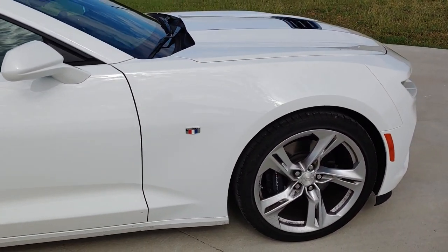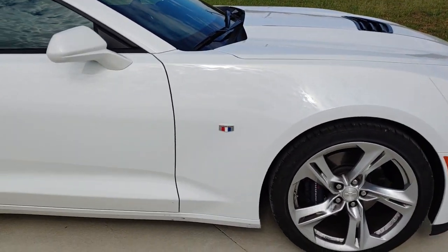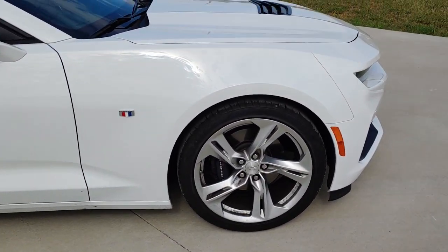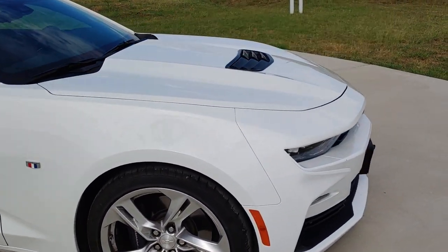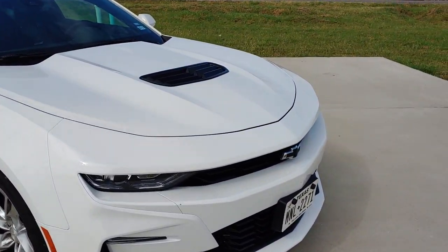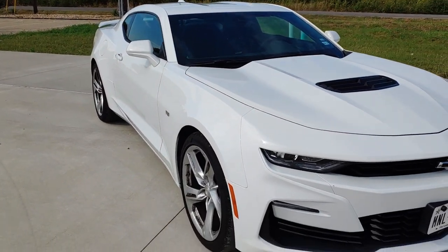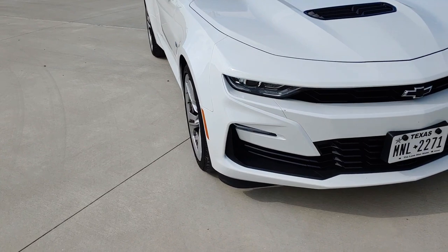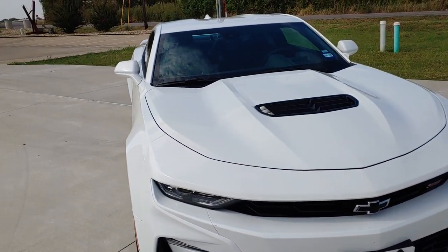Got the 4-caliber Brembo brakes up front. Got the 4-caliber Brembo brakes in the rear. She's ready, man. I know a lot of guys have done reviews on the Camaro already. But this is just me. This is the way I like to do my thing.